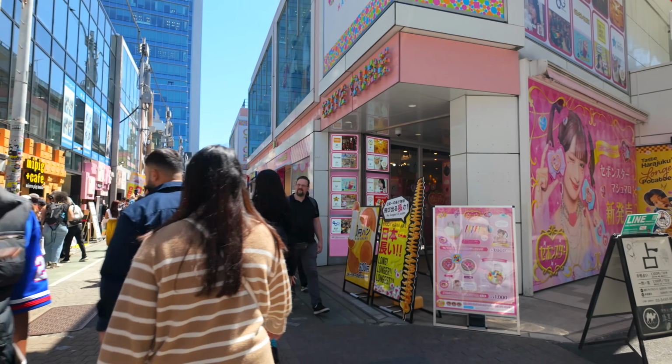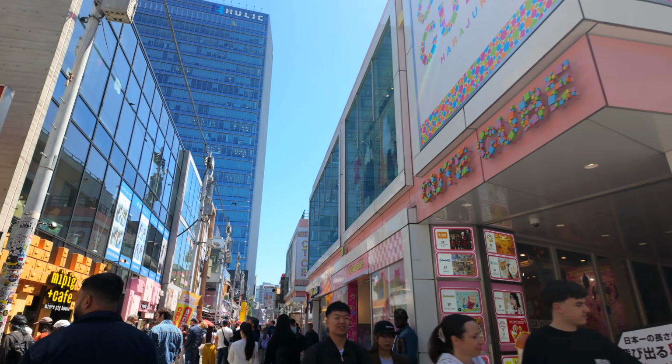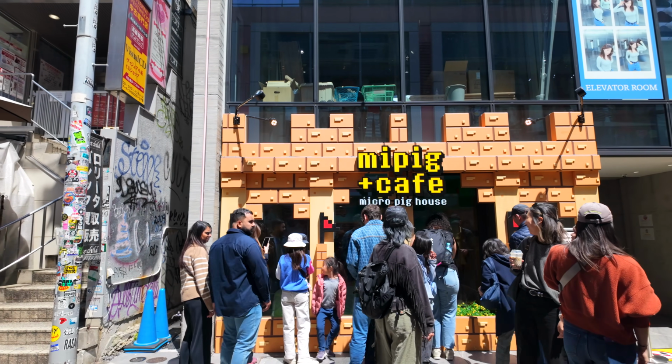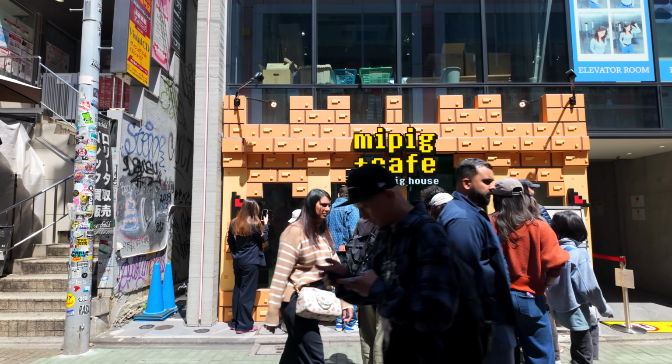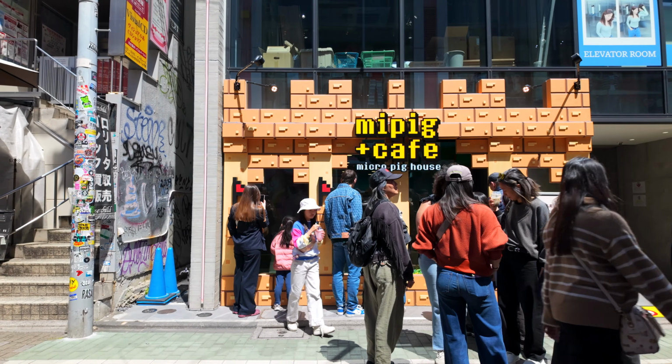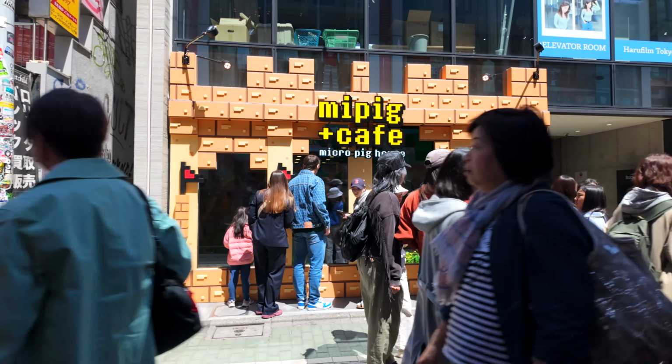How things have changed. There used to be a Kalbi store up here, I believe, or the next one. No longer there. Check this out. Everyone is fascinated by the micro pig cafe. Not gonna lie, it's been on my list of things to do for many years. I just never got around to doing it.